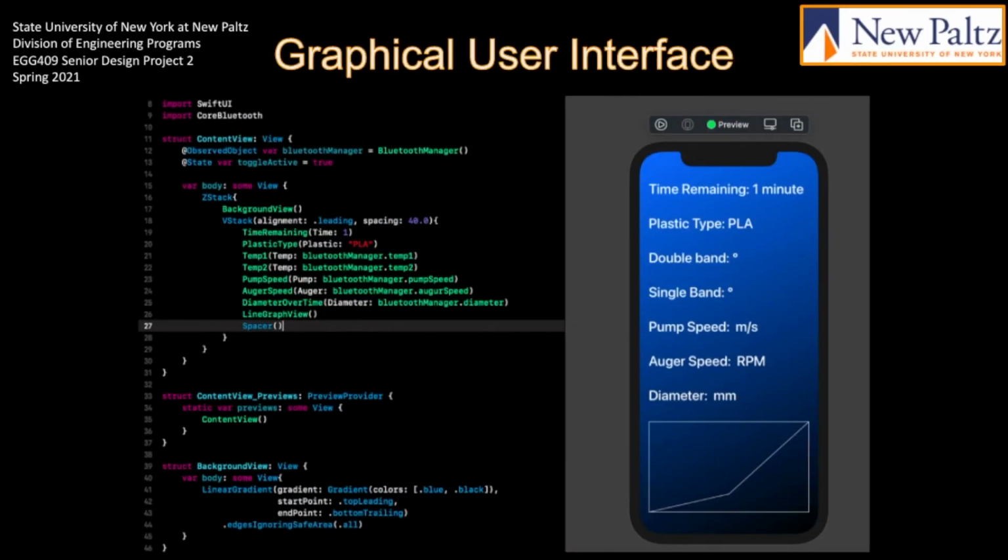The Graphical User Interface, or GUI, for our project is a custom iPhone application. Here the user is able to have a quick glance at all the sensors connected to the Arduino in order to ensure all systems are running as expected. It is important to have this level of functionality because a user should not be expected to stand in front of the machine the entire time during its operation.